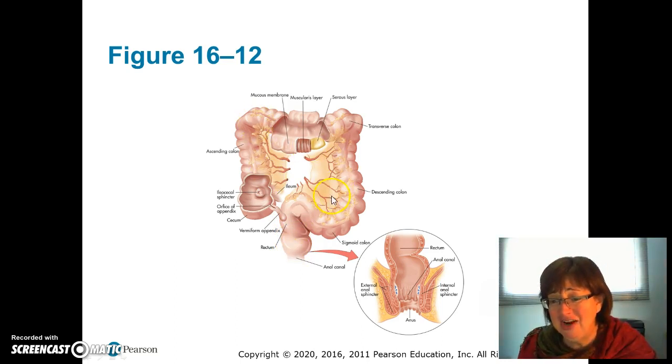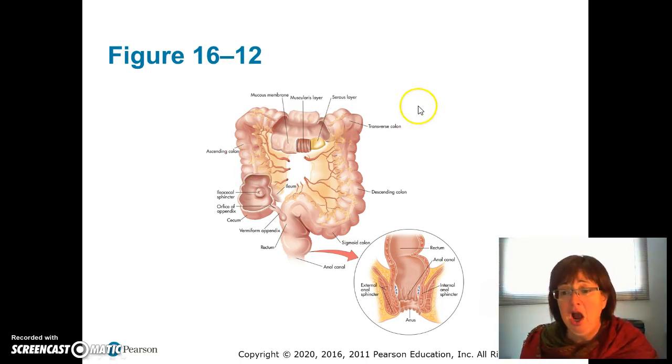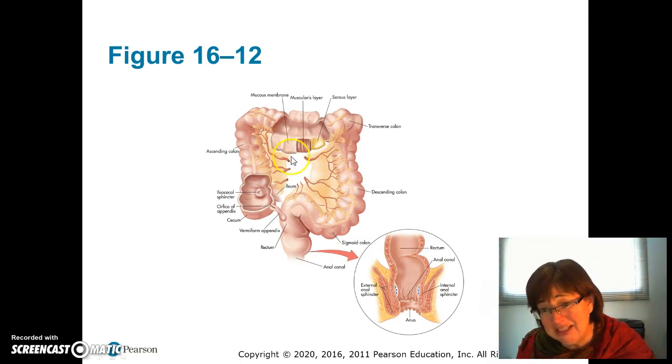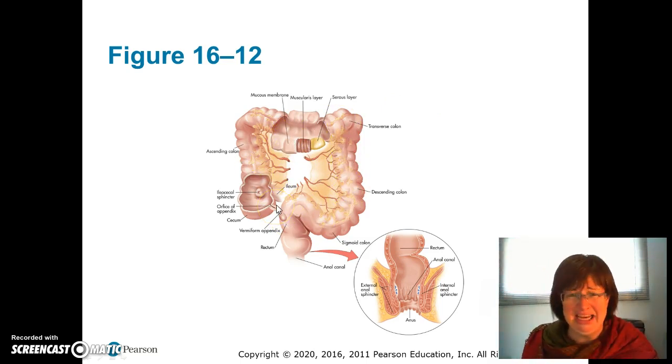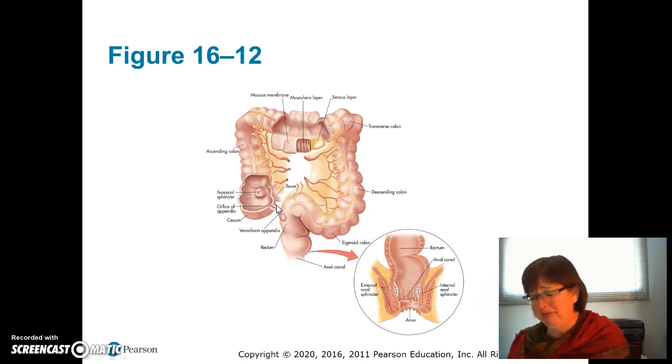Notice that there's a very good blood supply again in the large intestine, which helps absorb the water. Also, because of this good blood supply, if anything stays in the large intestine and gives off toxins, these toxins can be taken in.